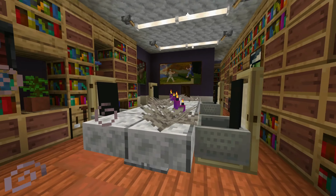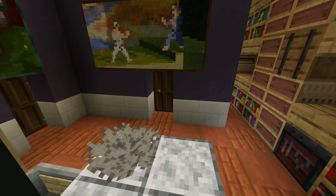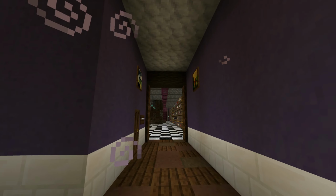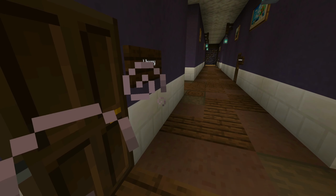I love this room. I'm really proud of how this guy turned out, but there is so much more to show you guys. And of course, we're down here in the main base. What do I want to show you guys first?